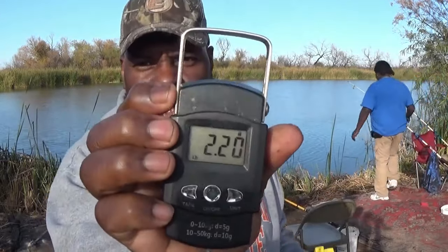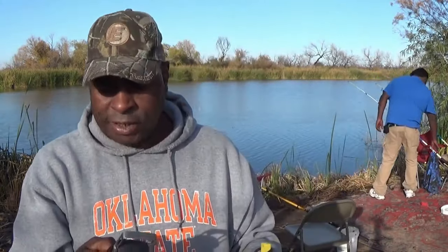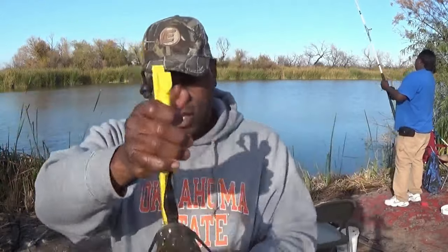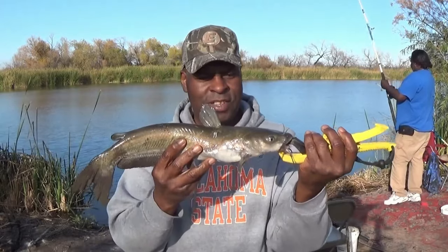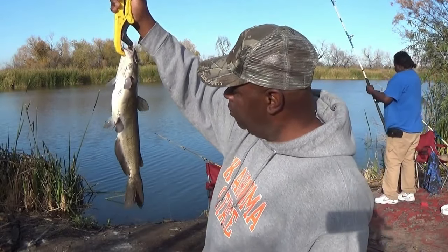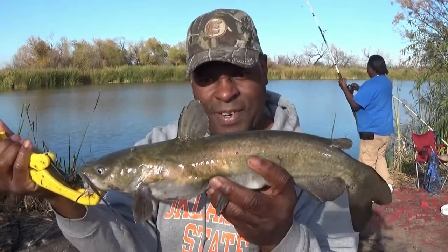That one is 2.2, and the gripper is 0.2 ounces, so that fish is right at 2 pounds. Not a bad fish. 2 pounds, not bad. Pretty good fish. He's a long one. All right, y'all. Let's get him back in the water.